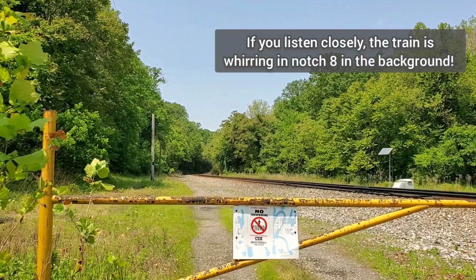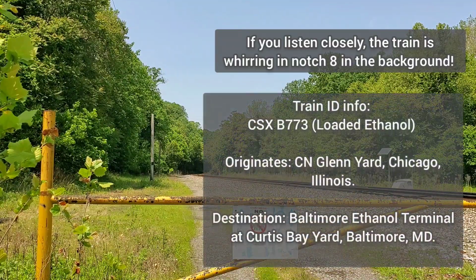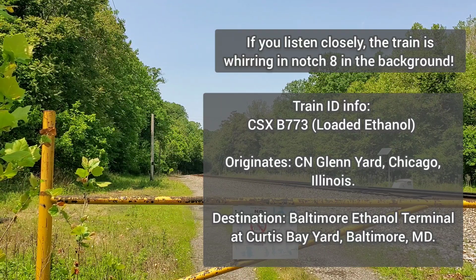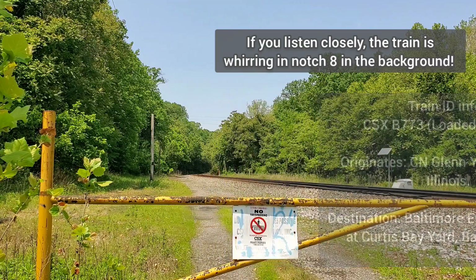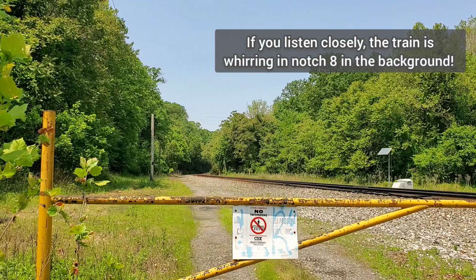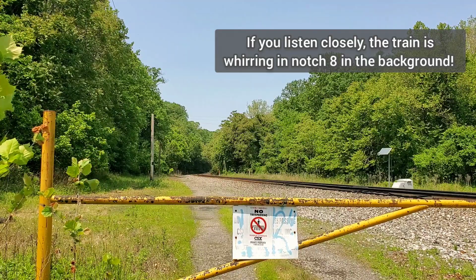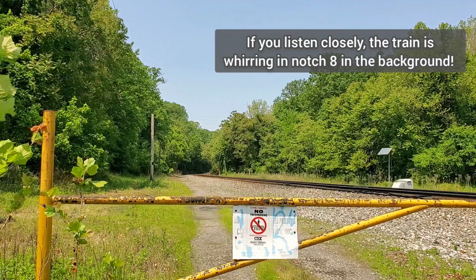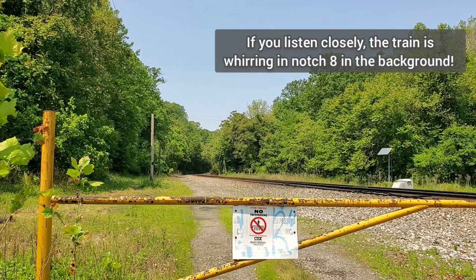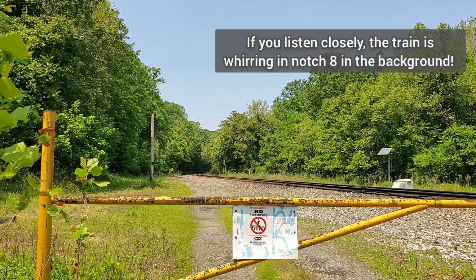There's a whole bunch of curves coming up ahead for this eastbound ethanol train, B773. Should have some foreign power, CSX on the back. Believe, could be wrong, there should be Canadian National GE, Canadian National EMD, and then a CSX GE third. One of my friends ended up seeing it pass through the Shenandoah Junction rail camera.